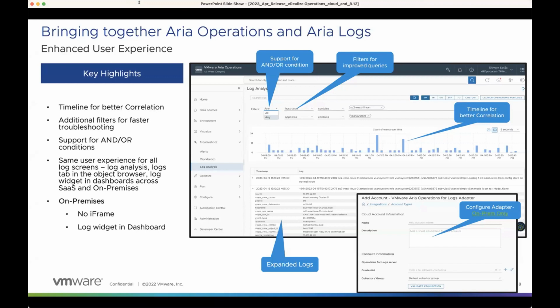So keeping that in mind, we have added the new capabilities for logs in VMware Aria Operations that make troubleshooting even easier. So if I showcase it over here, we have added a bunch of features. For example, there is a timeline for better correlation of the logs with the events, right?